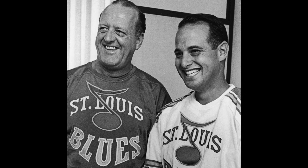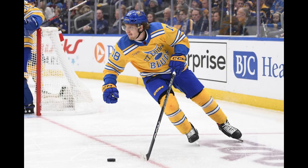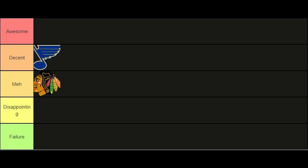The one introduced this past season is based off of the team's prototype jersey from the 60s, and it does look the part. I don't care too much for it being yellow, but it's a nice looking jersey, so I'll give it a whole point, putting St. Louis at decent.